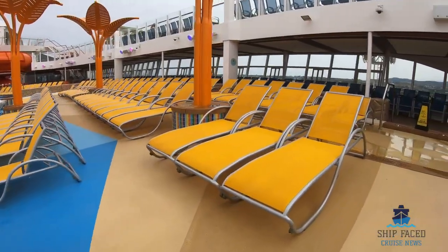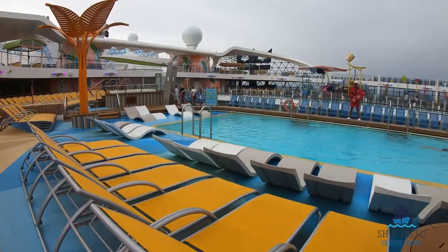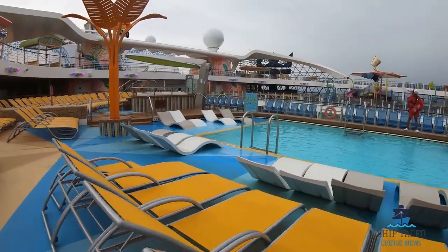Opposite of Splashaway Bay, they had the beach pool. This would be like slanted, so more people would be in the water. This was a very popular place to sunbathe on my cruise.